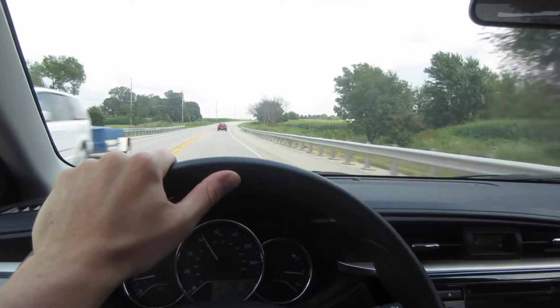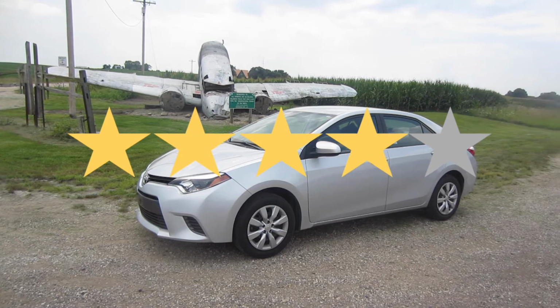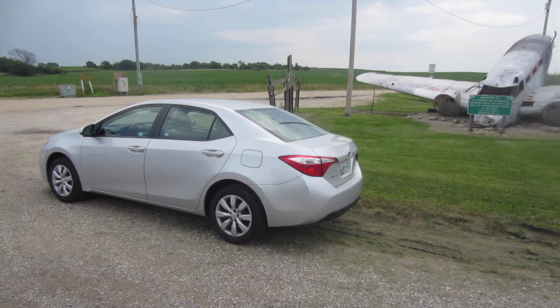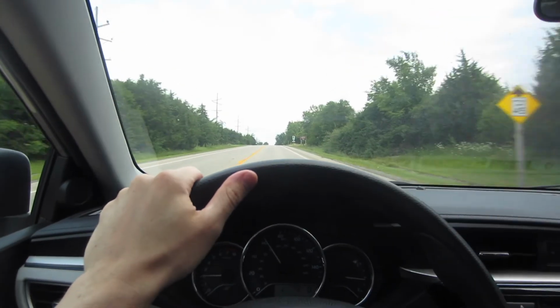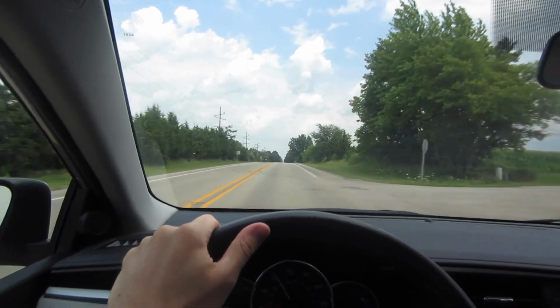So after spending about 3 days with this car and driving it well over 400 miles, I'm going to give this one 4 stars. This really is a very solid 4-door sedan. It's fun to drive, the tech is really organized, and the storage space is pretty good. Honestly, if you're in the market for a 4-door car like this, I would highly, highly recommend that you give the Toyota Corolla a chance at least. Seriously, this car is pretty fun to drive.